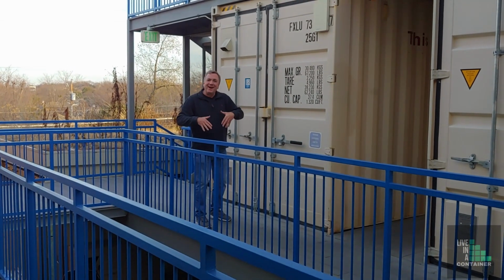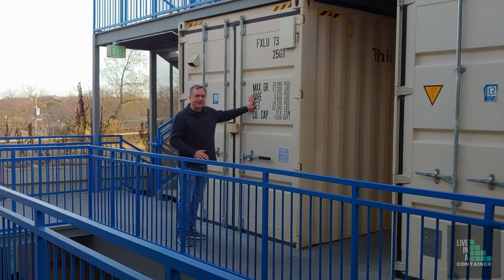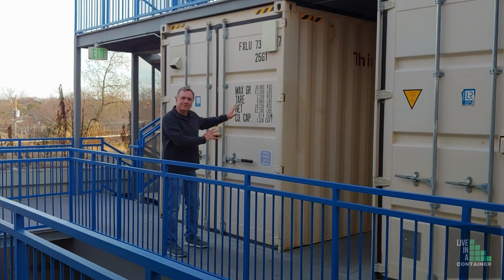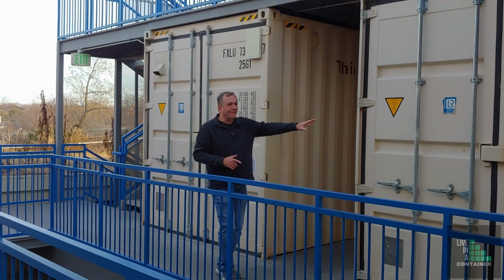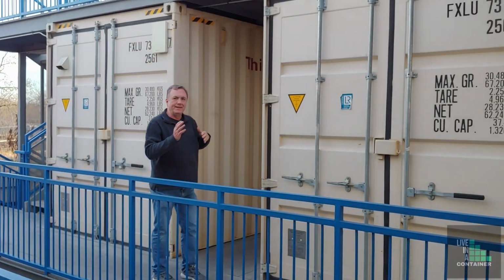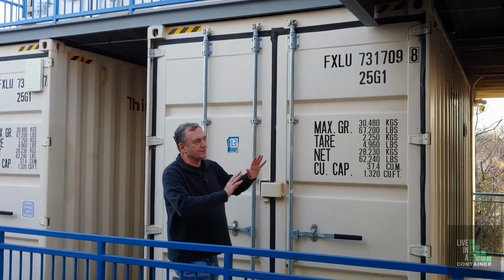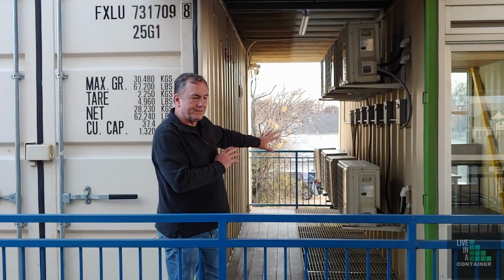So on this side, we're still on the second floor. They have used shipping containers. Here's one that is not used as office space. In fact, this is their electric closet. And then over here, they have another one that's used for the men's and women's restroom. And then over here, there are also the units for the split system.